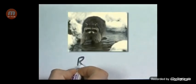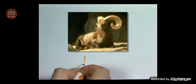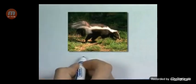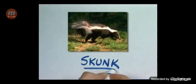I bet the water is cold for this guy, a raccoon. R-A-C-C-O-O-N. Raccoon. He's cute. Can you point to the horns on this ram? R-A-M. That's ram. A ram lives high up in the hills. Watch out, don't get too close. It's a skunk. S-K-U-N-K. Skunk. Too close and phew, you'll smell.